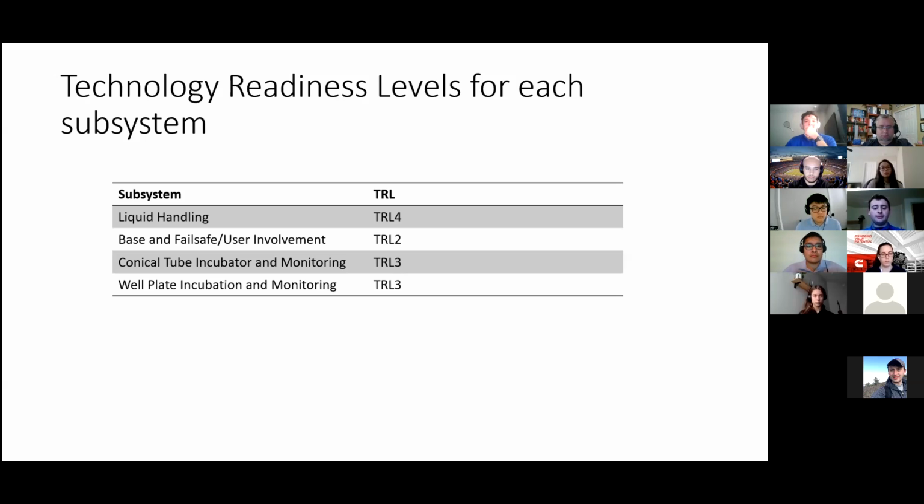With the component subsystems rated, we arrive at a total product technology readiness level of 2 because of the weakest link analysis of the subsystem integration. With that, Eusebio will take over with an overview of the unique design features. Next slide.